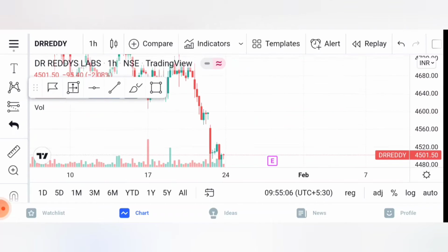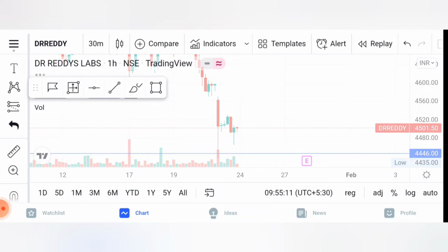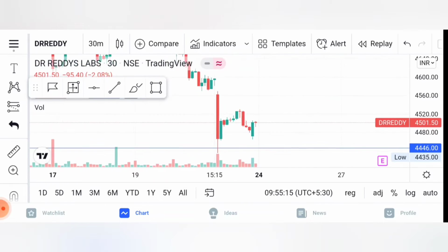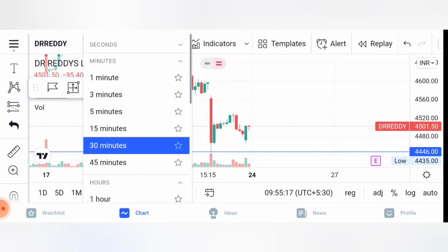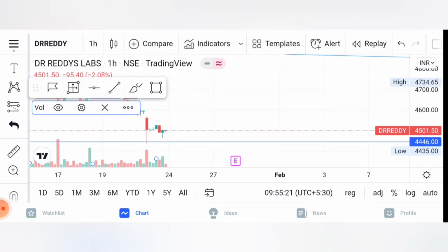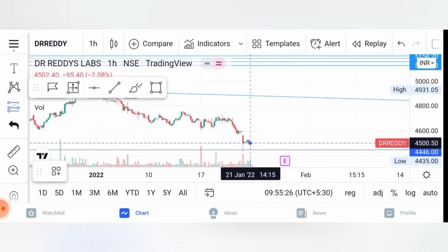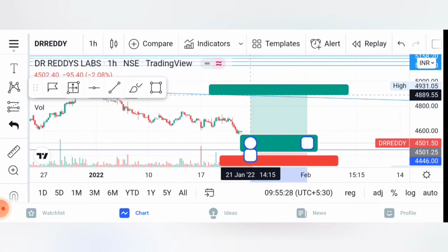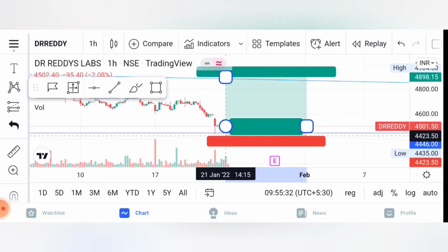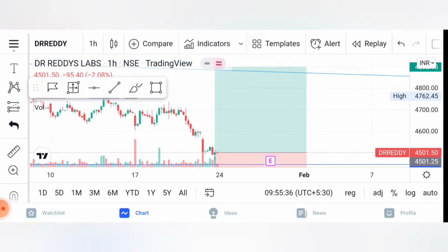Here also you can see a double green confirmation. In 30 minutes you can see more green confirmations. You had only one green confirmation, but it's good because the support level is at its best. So I'm going long on it. I'm going to show you the prices over here. The target price is over here, and the stop loss you can keep over here. This is the main stop loss, and I'm not thinking that the stop loss is going to hit for this stock.